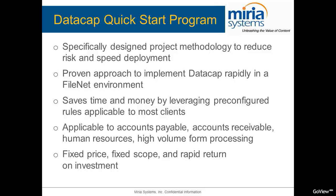What I'd like to do now is talk about next steps and how you can get started with Datacap. So a couple of ways. First is our Quick Start program. The Quick Start program helps you to reduce risks, and it uses a rapid approach for implementation. So when we come into an organization, we can help you save time and money.